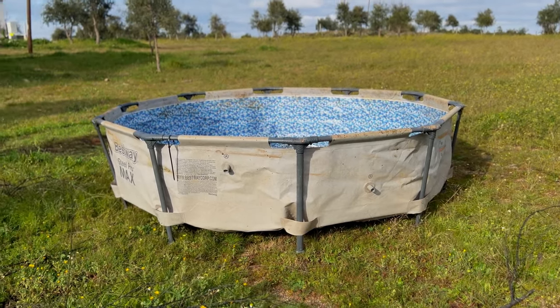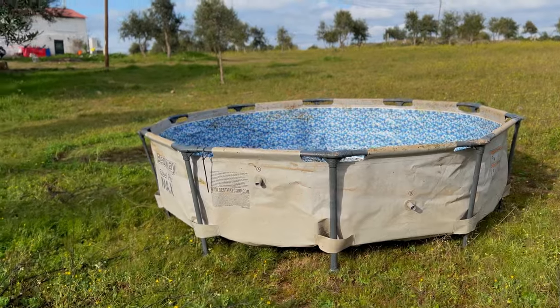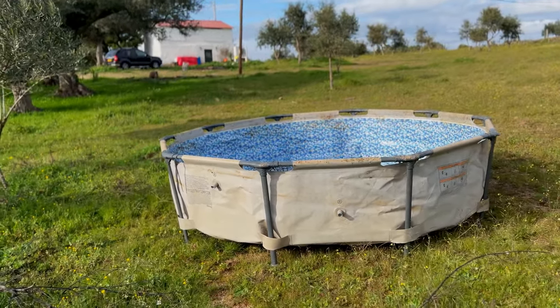Gonna see if it leaks. We let it fill with rain. The coming week is getting a lot of rain. And then we know if it's good or not.